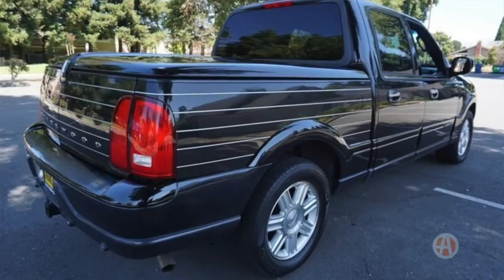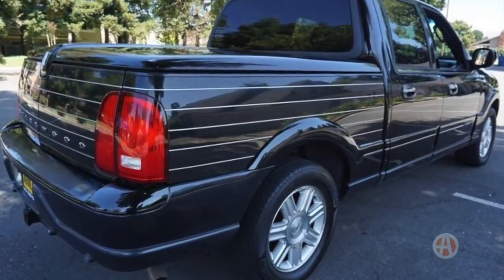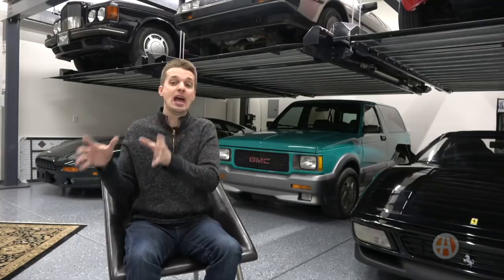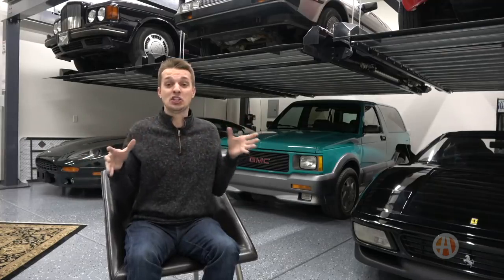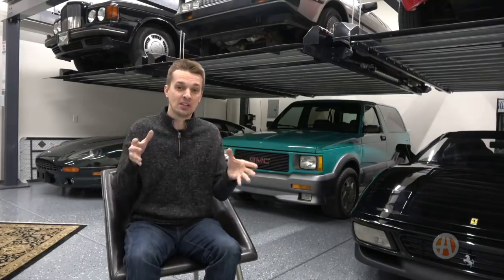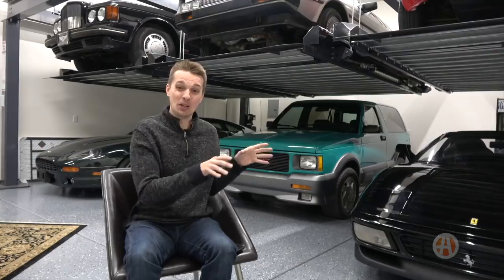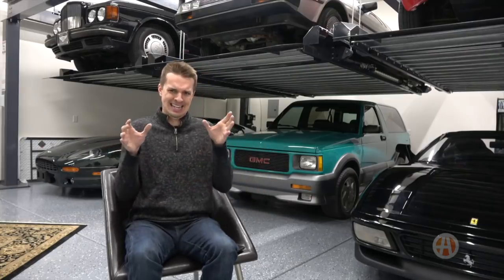The rear bed had a wrap on it that was kind of a dark black, really subtle wood grain, and I think it looked really sharp. Imagine that on the Ford Expedition in a Country Squire treatment that's a little more modernized. It would look super sharp.